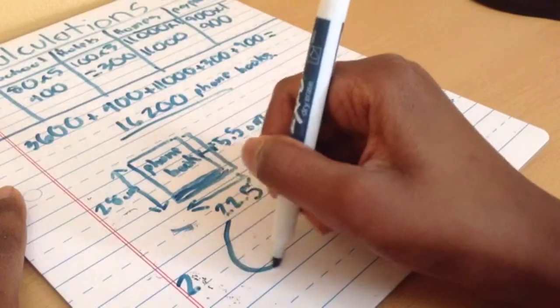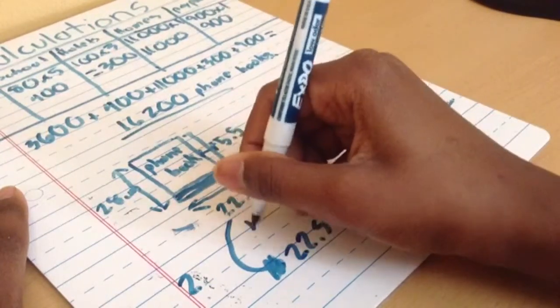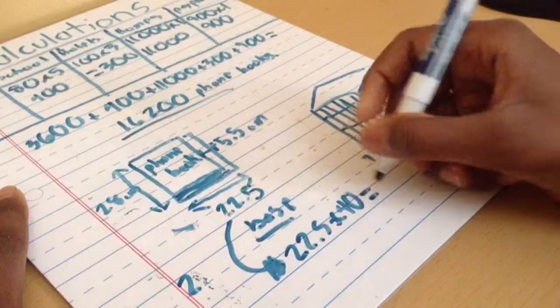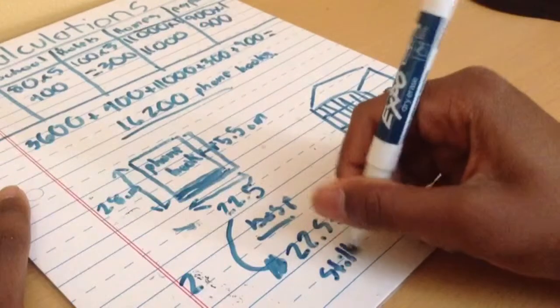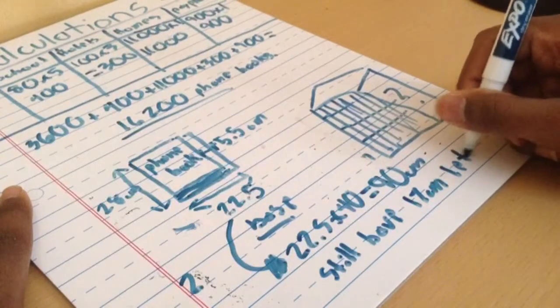Okay, so now we have to figure out how many books will fill the width. The width is 22.5 centimeters, and we're going to multiply that by 40, so we're just guessing here, and I got 90 centimeters, and the width of the box is 107 centimeters, so we'll still have 17 centimeters left for more space, but we're just going to leave that.